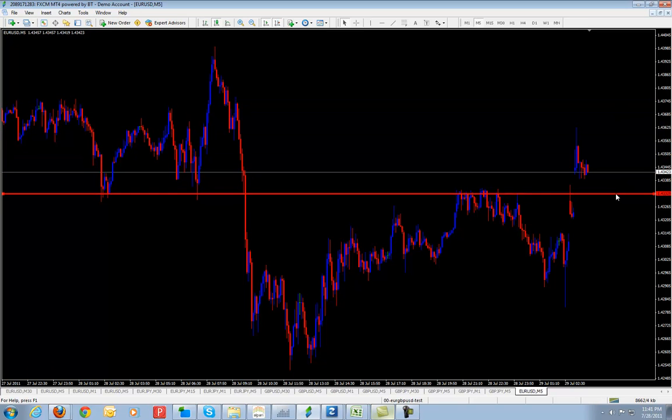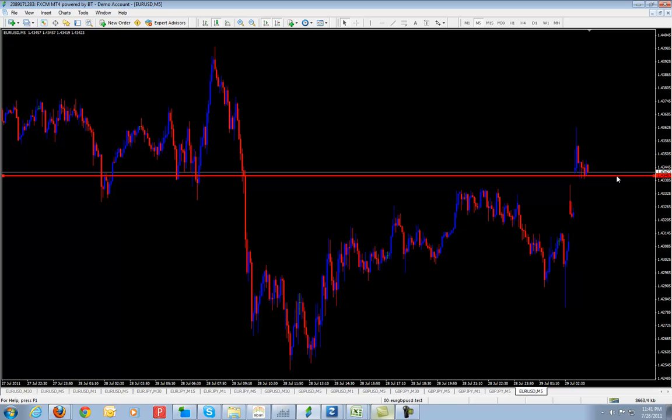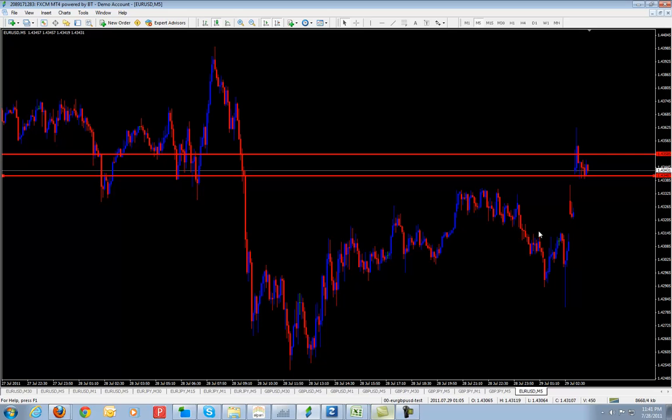43.40 to 43.50. Okay, it is kind of interesting. Even though we had this huge move here, price did not break out of the 43.50. I mean, it poked it. But if you look here, this is a wick on a green candle. Well, my candles are blue, but blue means green with me.